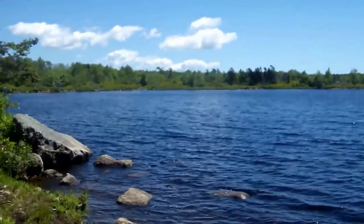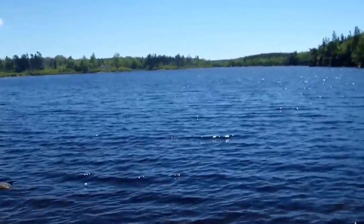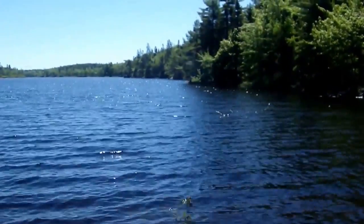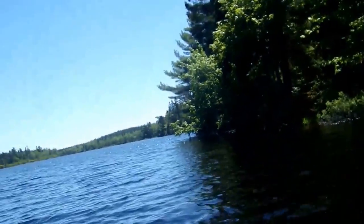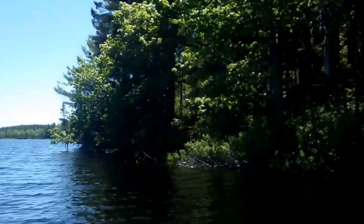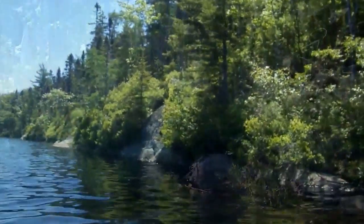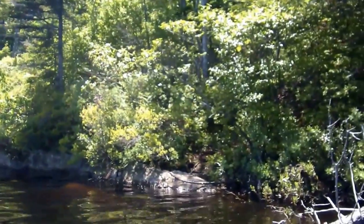First paddle on Colpitt Lake. Really can't hear a sound of civilization down here, and yet there's cars less than a kilometer away. So I'm starting at almost 12 o'clock, noontime, and I'm simply going to paddle the whole shore of the lake. Lovely undisturbed shoreline here.